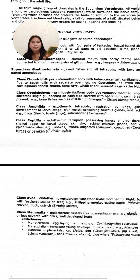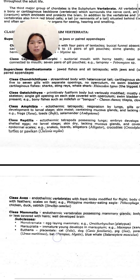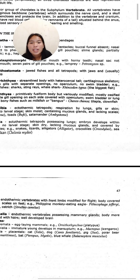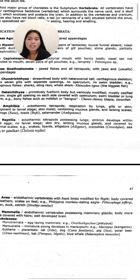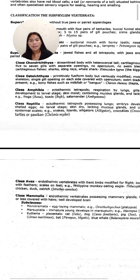Next is the class Reptilia. Ectothermic tetrapods possessing lungs. Embryo develops within shelled eggs. No larval stage, skin dry, lacking mucous glands, and covered by epidermal scales. Snakes, lizards, alligators, crocodiles, sea turtles, or pawikan. This is the class Reptilia.